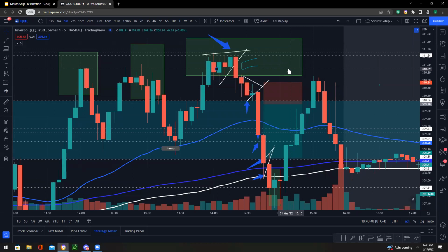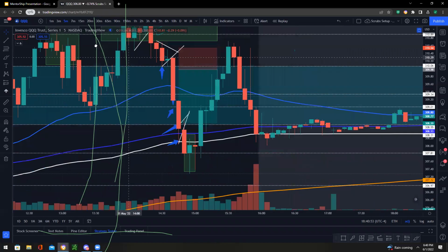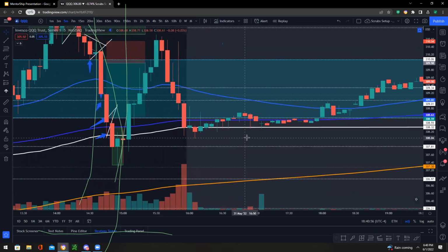So it's very, very important. Just because you were winning last year during one of the best bull markets ever doesn't mean you're going to automatically win this year. The market is entirely different. So it's very, very important to realize this and actually understand this.